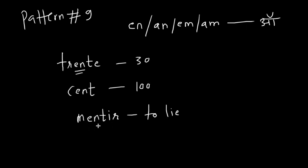Mentir, right? En is "on". Mentir means to lie. It's the same exact spelling in Spanish, with the same meaning, but the pronunciation becomes different in Spanish. But yeah, you don't have to remember that. Another example is le vent, which is wind. Le vent. So en is "on". Okay, a few other examples. We just saw en so far.